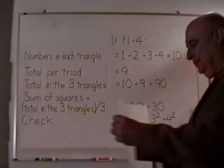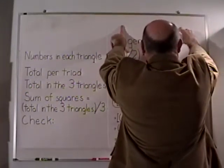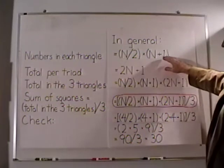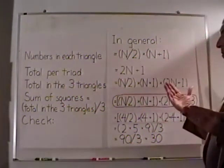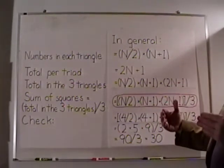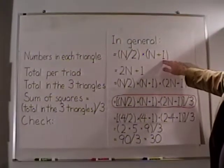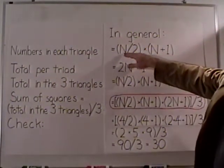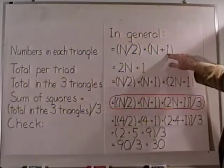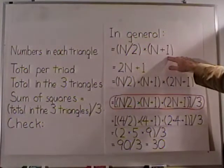Here's the general rule. Now the number of numbers in each triangle, if you're talking about the sum of the squares of the first n whole numbers, is going to be equal to 1 plus 2 plus 3, all the way up to n. And to get that, we use the formula that we started with in this tape, which is you take n divided by 2, that's the number of pairs of numbers, times n plus 1, which is the total of each pair. So there are going to be this many numbers in each triangle.